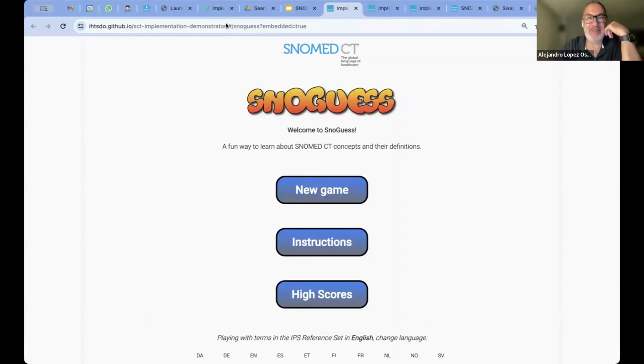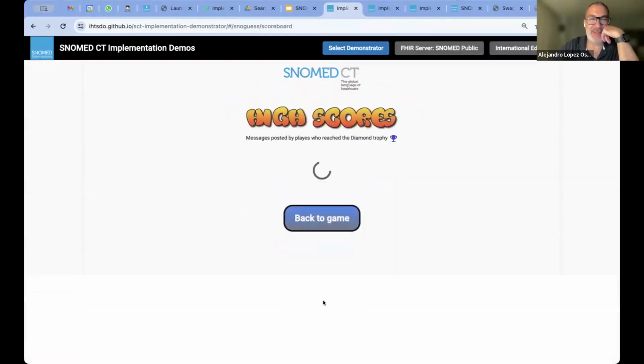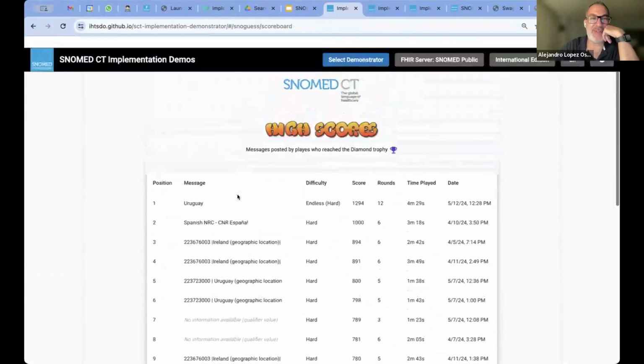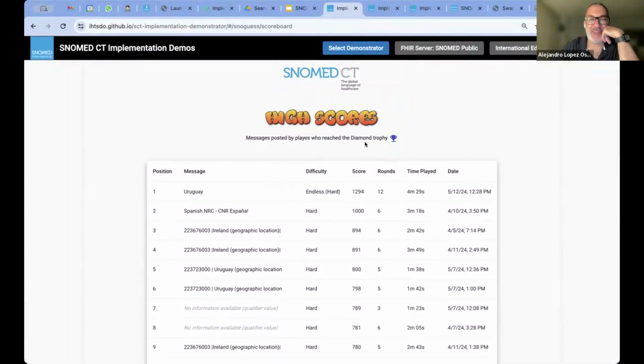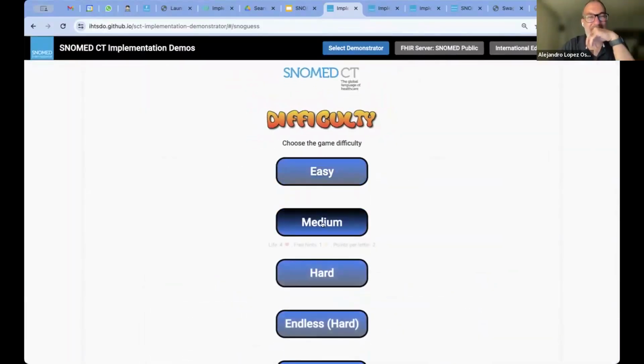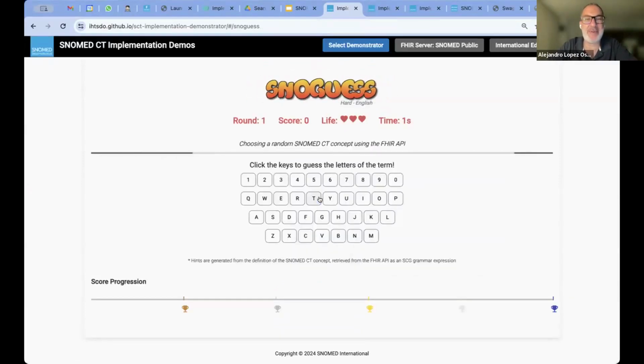This is the game. If you click, these are the instructions, and this is the high score. You can see people from different countries trying to compete for the high score. And if you click new game, let's do a medium one. The endless one is hard, but it also has no end, so you can go on. The other ones are capped at 500 points.